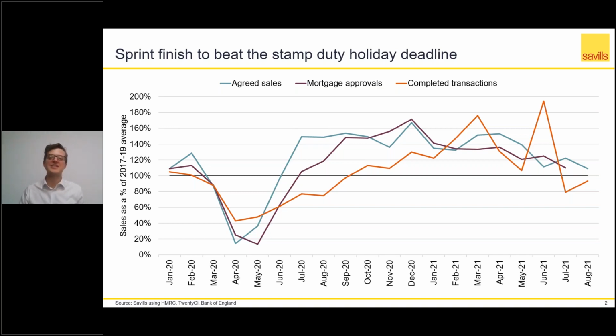That transaction activity has died down a bit if you look at the right-hand side of that chart towards July and August. But even in the absence of the most generous part of the stamp duty holiday, we're still seeing transaction levels around 10% above their normal levels. It shows that there's more than just the stamp duty holiday driving the market.